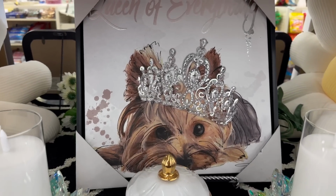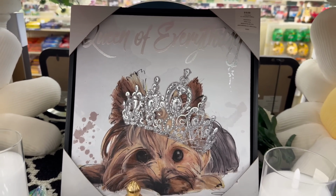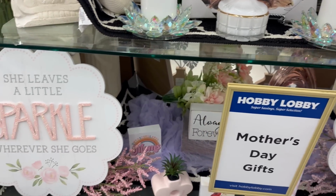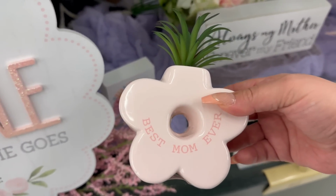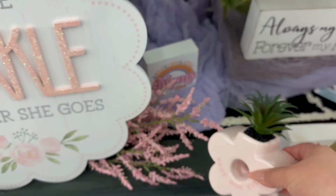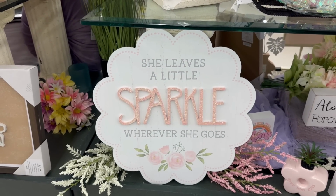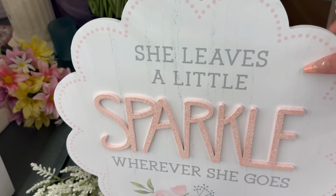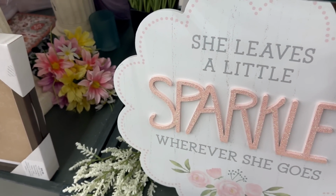Look at this adorable canvas art for $19.99. It says Queen of Everything. You also have items like this. It says Best Mom Ever for $5.49. She leaves a little sparkle everywhere she goes. That's so cool. And this is $19.99 too.